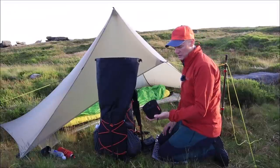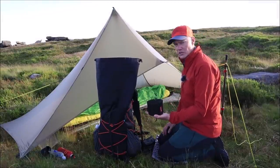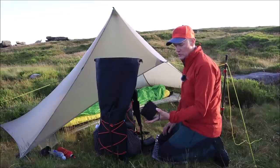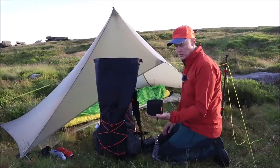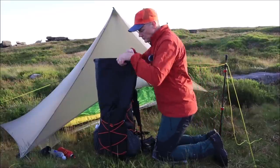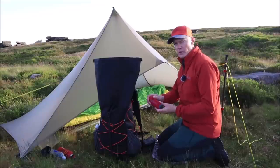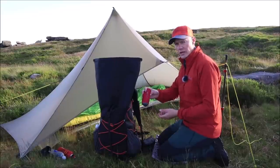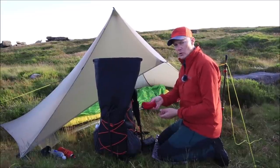Next up is my cook set. That is my complete cook set. It's an Alpkit Mytimug 900. In there I've got my Stormin Norman cone. I've got my Speedster stove, meth burner, and my little Sea to Summit collapsible mug. That is my Exped pillow. As you can see, that's nice and compact, nice and lightweight. I'll blow that up when I've got my quilt in there.